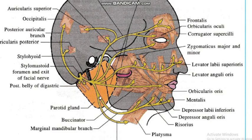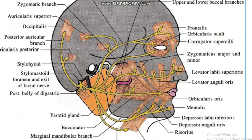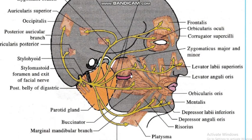And next we come to the marginal mandibular branch. The marginal mandibular branch runs along the lower border of the mandible, and will supply the muscles going to the lower lip, that is incisivus inferior, mentalis, depressor labii inferioris, depressor anguli oris, and the risorius. These muscles of the lower lip are being supplied by the marginal mandibular branch, and you are left with the cervical branch, which descends into the neck and supplies the platysma, of which the risorius was a continuation. So now you have seen the entire distribution of the extracranial part of the facial nerve.